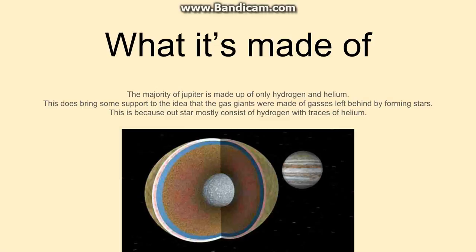What's it made of? Well, the majority of Jupiter is made up of hydrogen and helium, and this does bring some support to the idea gas giants were made by gases left behind by forming stars, such as Sol, our home star. The reason this gives you leniency is because our star consists mostly of hydrogen with traces of helium. So, yep.